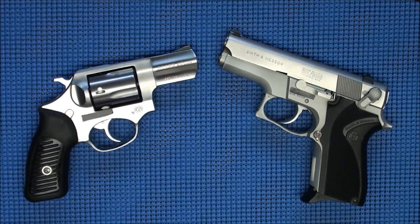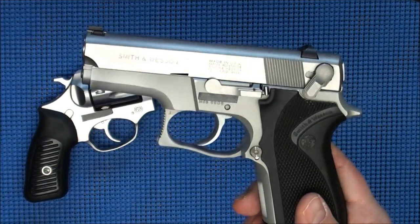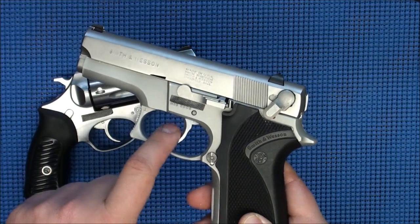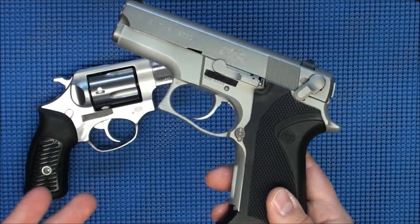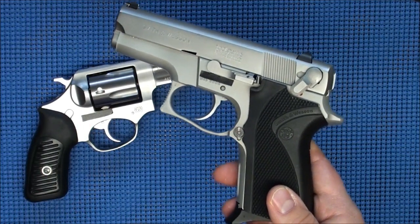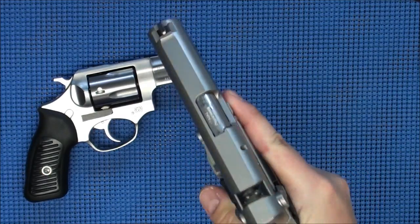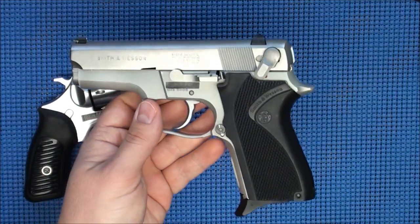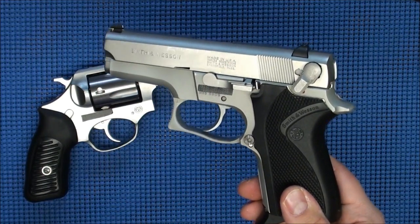Let's talk about the pros of the semi-automatic. Now, in this case, I'm using the Smith & Wesson 6906. The reason why is because it has a safety, and it has double action trigger pull, and things like that kind of represent the overall general genre of the semi-automatic. The biggest advantage of the semi-auto, and this is where I think the race is kind of won and lost with a lot of people, is its capacity.